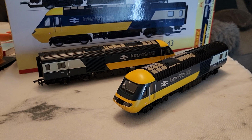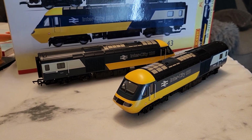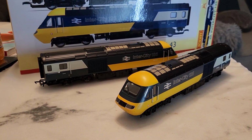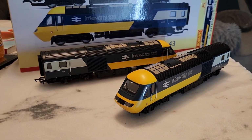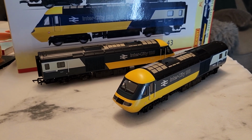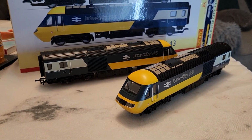So I'm a bit of a sucker for this livery. It is by far my favourite livery to ever grace the Class 43. This is obviously very early days, when they first came out of the builders. So these are Class 253s for the Western region. So we've got Western region 43002 and Western region 43003.